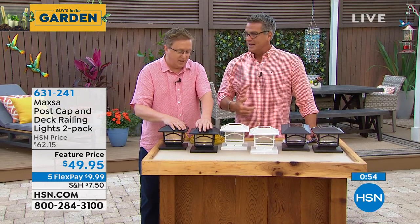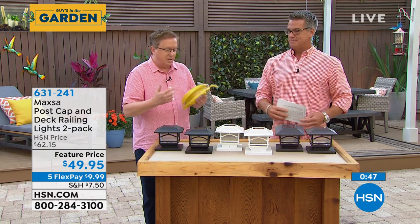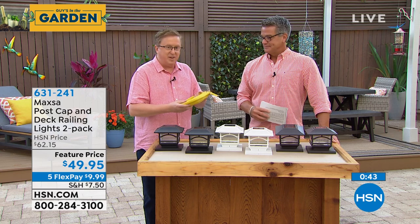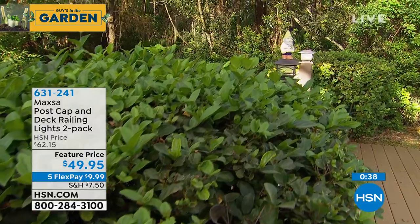But think about if you wanted to put light on a fence post, how are you going to do that with regular wired lights? Well, I bought this. This was $20. Just for that. And it's like 15 feet. You'd have to wire it and I'd have to call an electrician. Forget that.